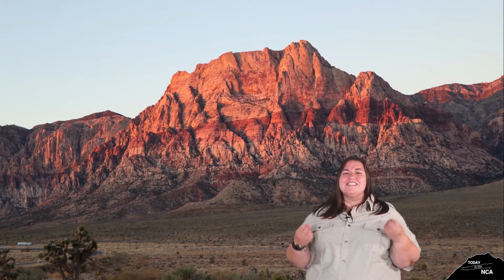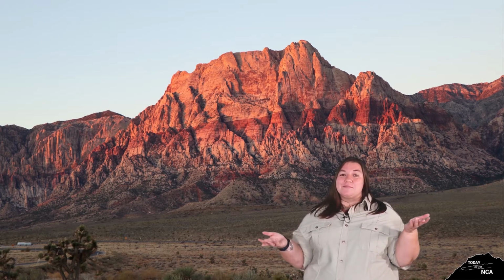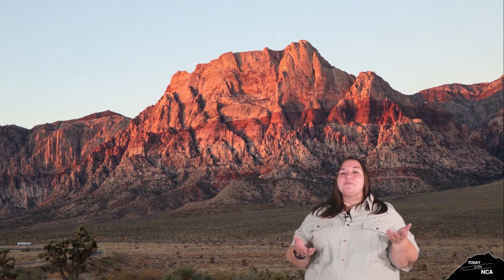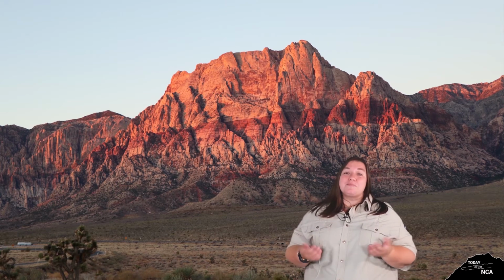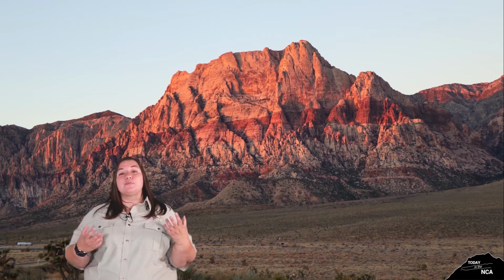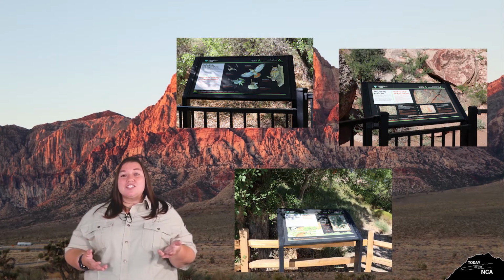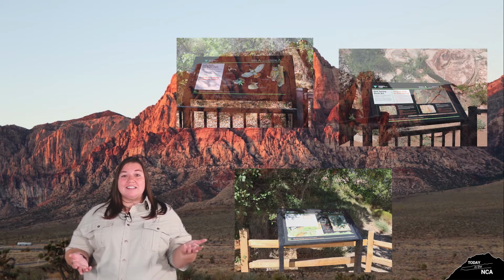The sun here is brutal, and it takes a toll on our signs. So we've been going around Red Rock, replacing them. And while we're at it, rewriting them, giving them new art, and making them even better than before. The first new set of interpretive signs you can see at the Red Spring Boardwalk. These signs are in both English and Spanish, and answer any questions you might have about the area.